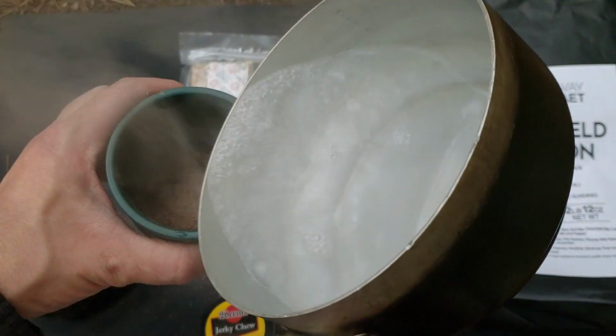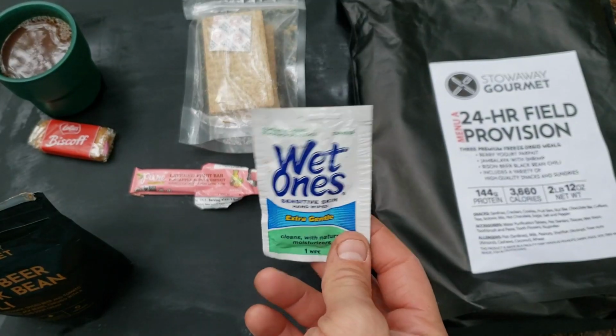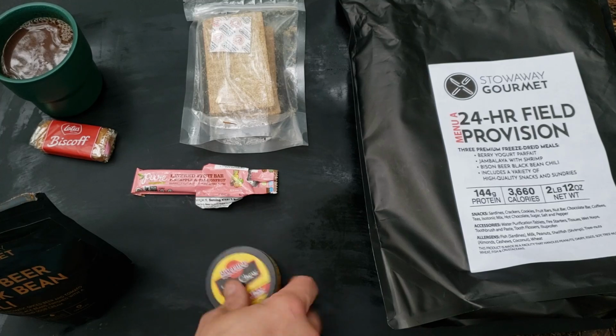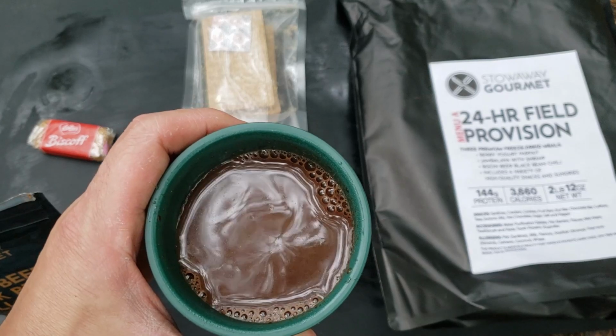Go ahead and fill her up. Give it a stir. Used one of the wet ones from the kit to get everything cleaned up and reset, so it should be all set now. We have our hot cocoa done. This is our mochaccino coffee in the Grate hot cocoa mix. Let's give it a shot.